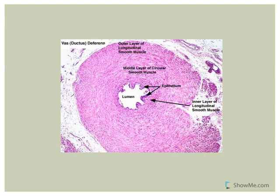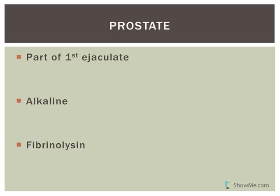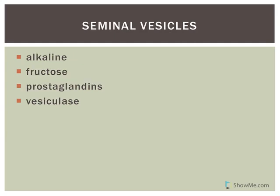Actually, here's a picture of the vas deferens, just so you see how muscular it is. Now this seminal vesicle, we'll look at the seminal vesicle, this one. Now the secretions from the seminal vesicle are alkaline. So the pH is a little bit above, to be alkaline, it's got to be above 7.